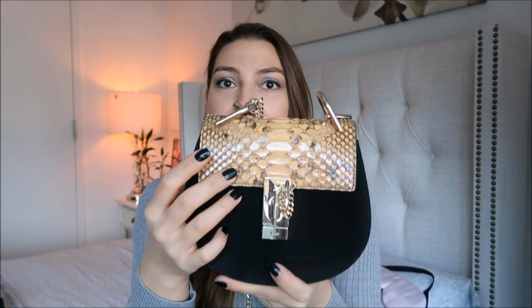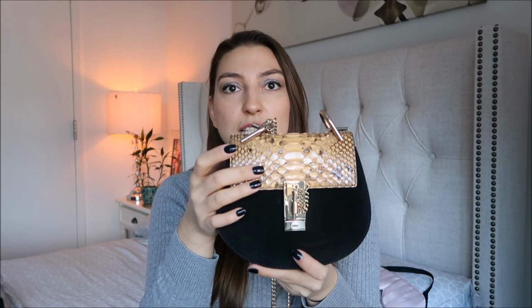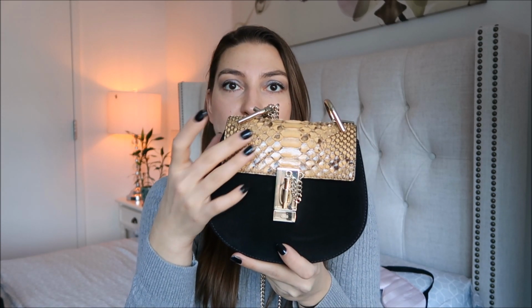I got it for a very, very big discount, and the reason I got it is because I particularly love this combo of snakeskin. I feel like Chloe does beautiful snakeskin and suede. So this one has snakeskin, suede, and then on the sides and in the back, which I love because suede rubs and marks up easier, it has black leather, which is gorgeous, and I love this handbag.